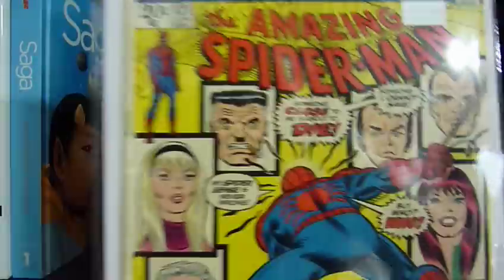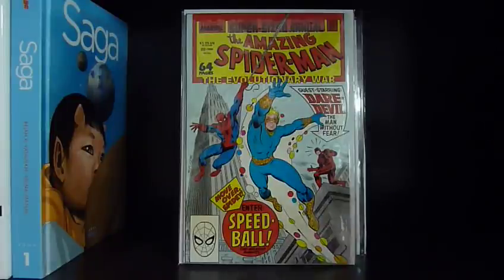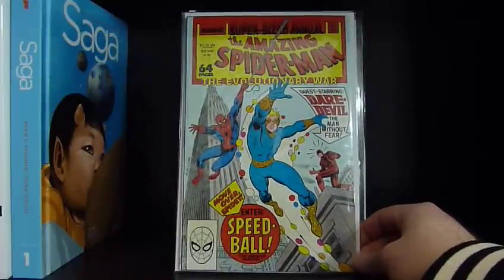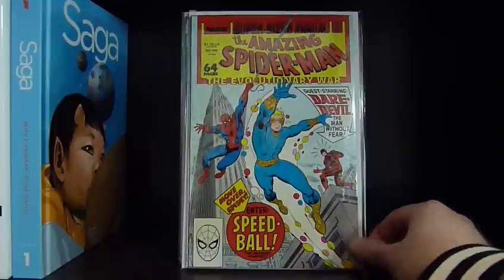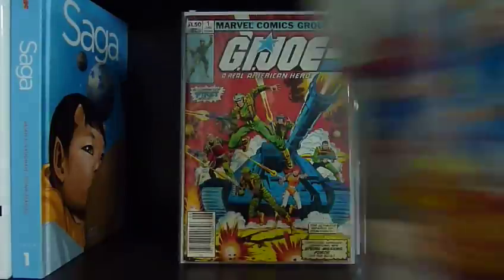But I am going to sell it. Moving on. Here we got, again from a local comic shop, Amazing Spider-Man Annual 22, first appearance of Speedball. Didn't pay a lot for this, but they are going for like $10 right now, 10, 15 maybe. Speedball is supposedly going to be something. Man, this glare sucks right now.